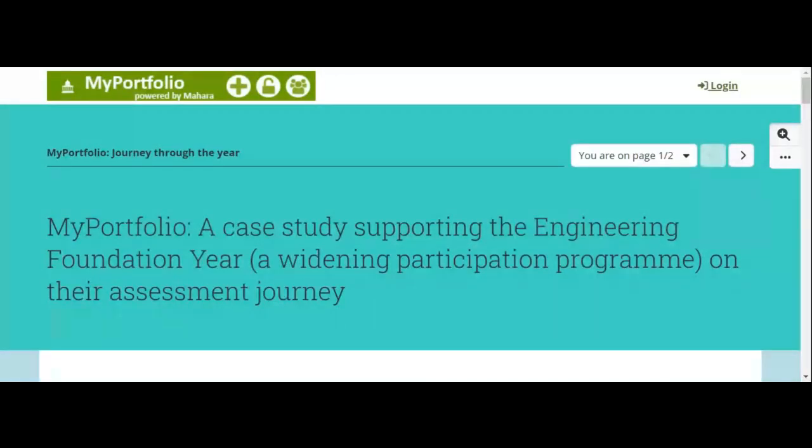So I'm Kat. I'm one of the faculty learning technologists for the Faculty of Engineering at UCL, so home based here. So I'm going to talk about my portfolio, or Mahara. Has anyone here used my portfolio before, just out of curiosity? Fair few hands. So for the past 12 months, I've been learning how to use it. Before 12 months ago, I'd never used my portfolio before.